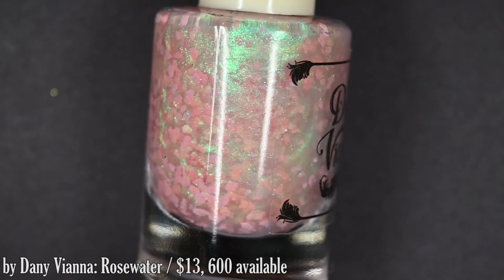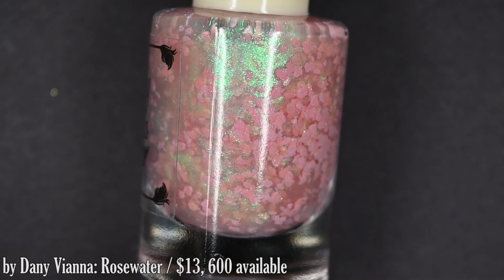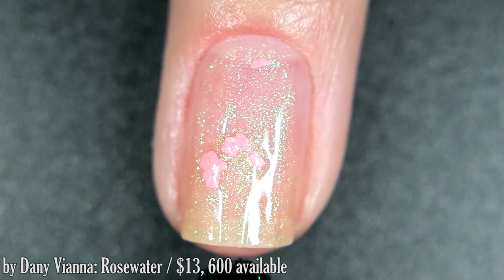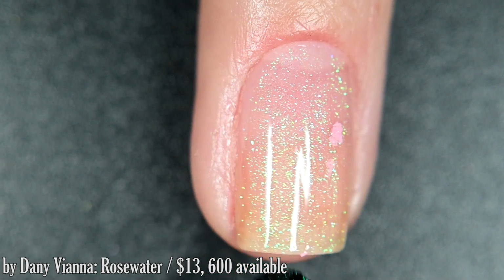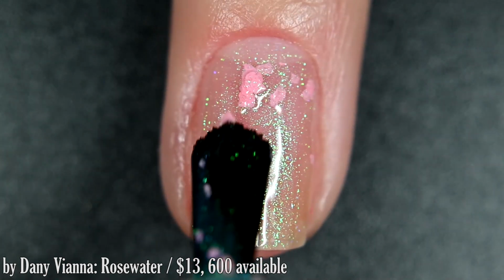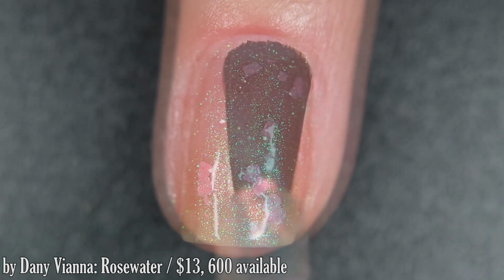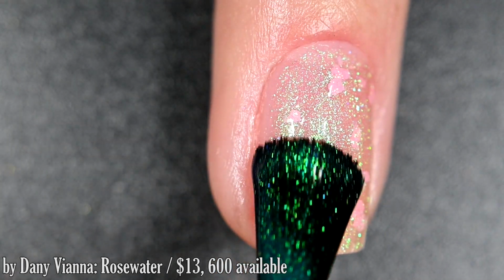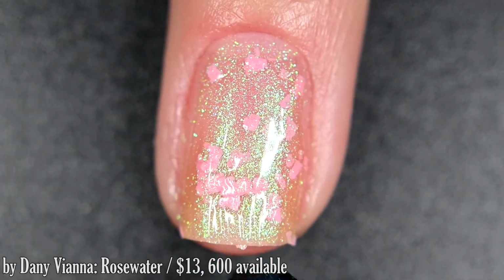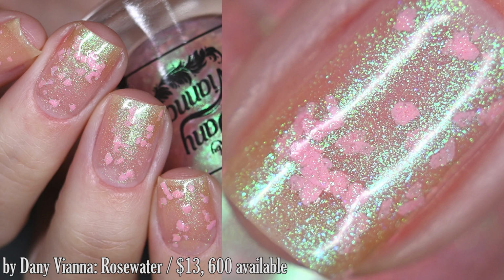Up next, from by Danny Vienna, we have Rosewater. This is inspired by rosewater, and it's described as a clear base with the green to blue to purple Aurora shimmer and pink irregular glitters. I have seen black and white versions of these glitters from by Danny Vienna before, and I love them. They remind me of a feather, and I think they are absolutely adorable. And I think the pink has probably been my favorite. You could definitely use this as a topper. It is in a clear base, but this Aurora shimmer is very potent, so whatever you put it over, it is going to reflect very, very loudly. You'll want top coat to smooth this out and add some shine, and removal will be easy.